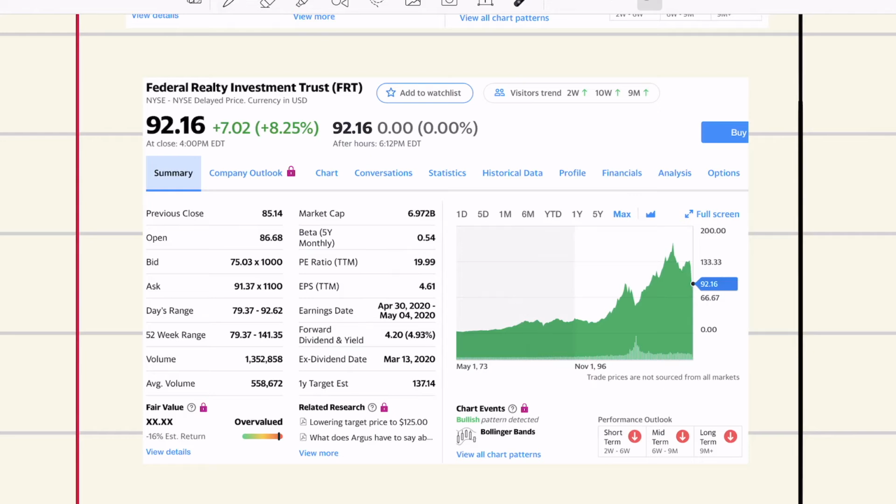So next company that we're going to be looking at is going to be the FRT, so Federal Realty Investment Trust. The first thing that I like to pay attention to is ever since when this company existed. So this company existed ever since May 1st of '73, went public. And then it was basically following the pattern of being traded at basically the same price level. Then it went up significantly in 2008, 2009, and then it valleyed back during the financial crisis, right? And then ever since then, it started going up.